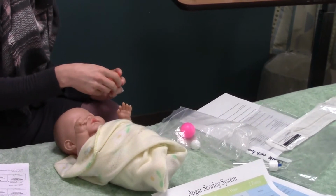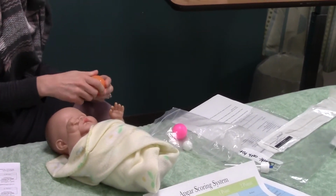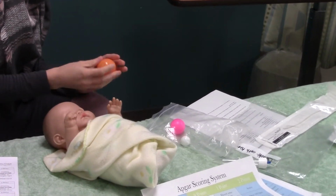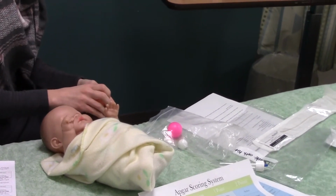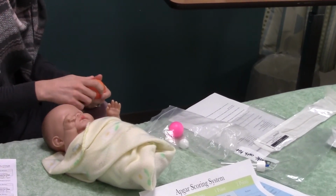Most babies aren't going to be taking 2 ounces by 10 days of life. Some babies are, depending on how big they are. But it's just a good judgment. So if you have a baby that is only 12 hours old, you kind of have a guesstimate of how much they should be taking.